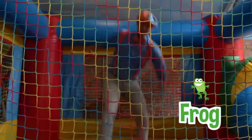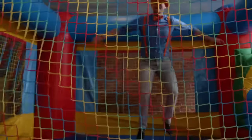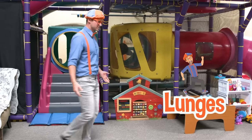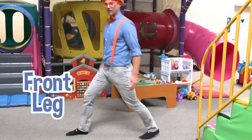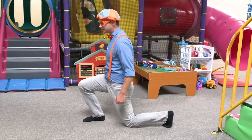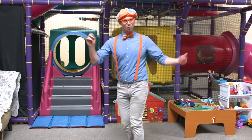There's so many frogs, antelope, kangaroos. Look at them all. Woohoo! These are called lunges. See? You take your front leg out here. You should try it. And then you dip down your back leg and touch the knee to the ground. And then bring your back leg to the front. Like that. We just did one lunge.